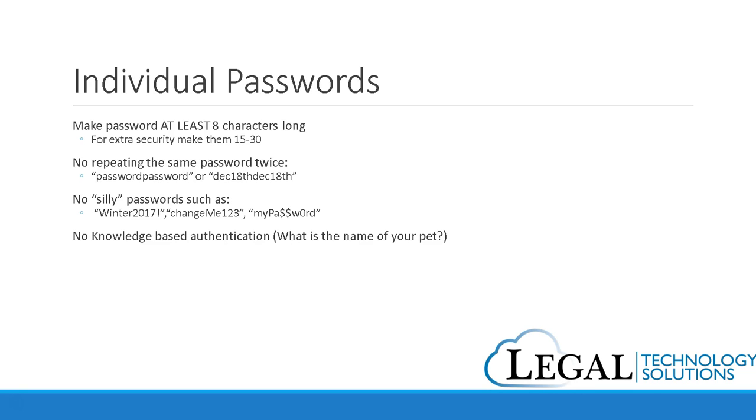Don't use any knowledge-based authentication. Now we all know that for the most part, our banks require this. And while I hope this requirement changes in the future, until it does, I recommend providing false information that you will never forget. For example, my mascot when I was in high school was the Trojan. But if my bank asks me what my high school mascot was, I will always say the Bulldogs.